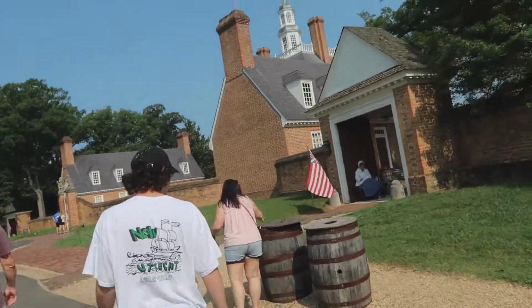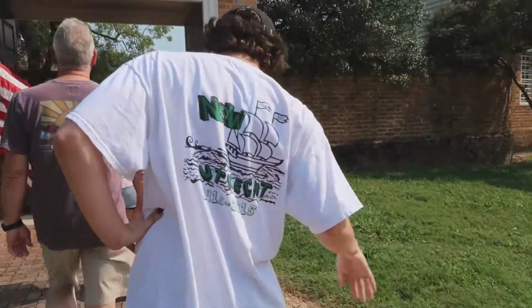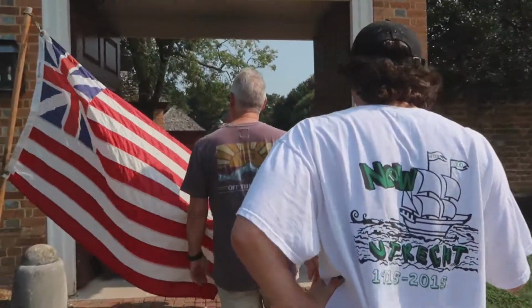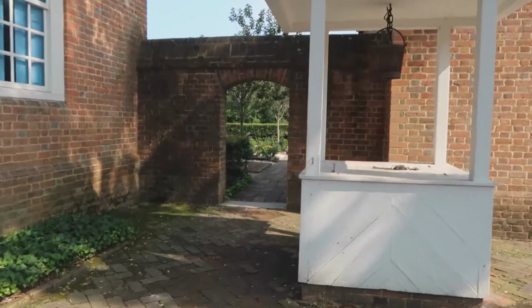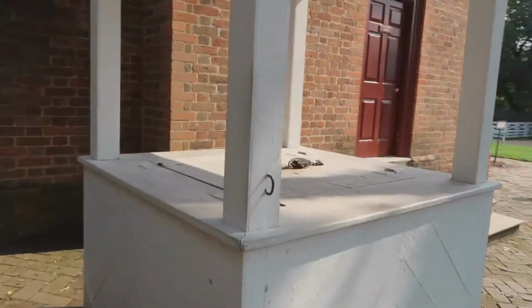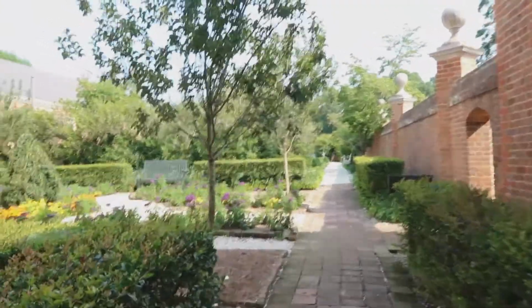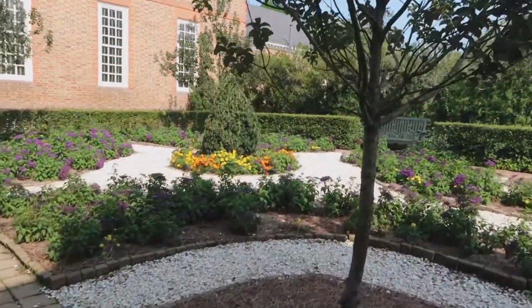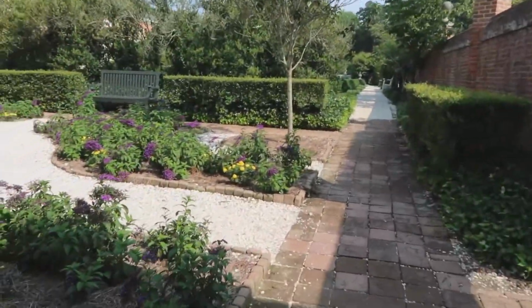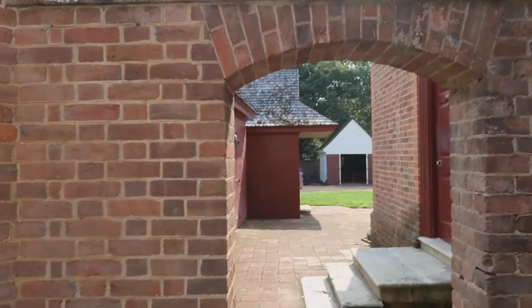All right, this is the governor's palace. Okay, we're gonna go to the gardens first. It's a well. Oh, this is so cute. I don't understand how a person could fit through this archway though.